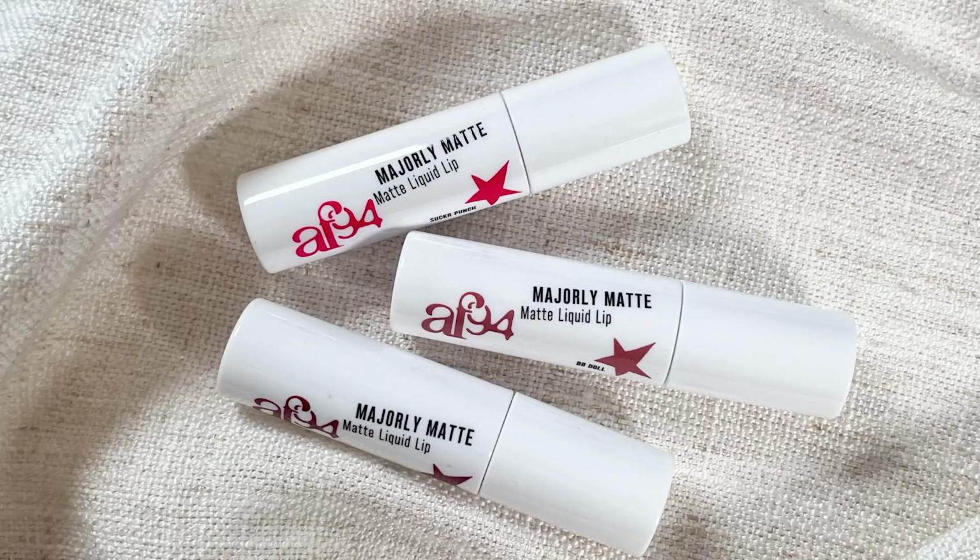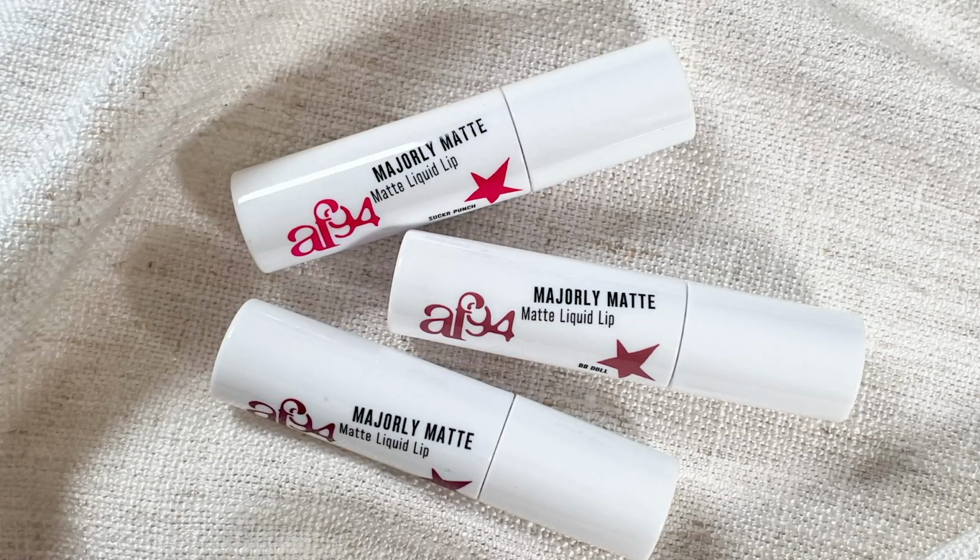And then I have some more e.l.f. 94 products to quickly talk about. These are the Majorly Matte Liquid Lips. I found these to have really fun colors, and they go on initially really well. I just found that they kind of crack and crumble, like a classic liquid lipstick did from 2015. Really fun, vibrant color, very consistent as well. With the deeper colors, they did have a little bit of streakiness, but you can build them up a little bit so that wouldn't happen.